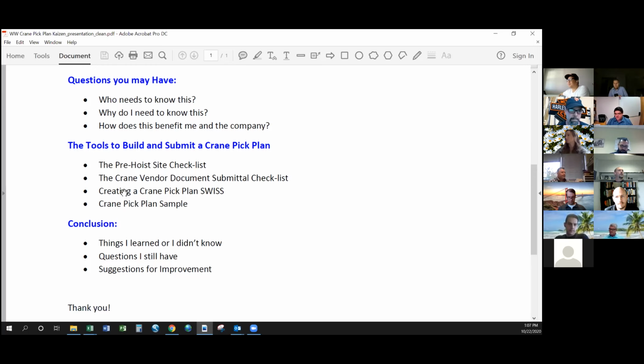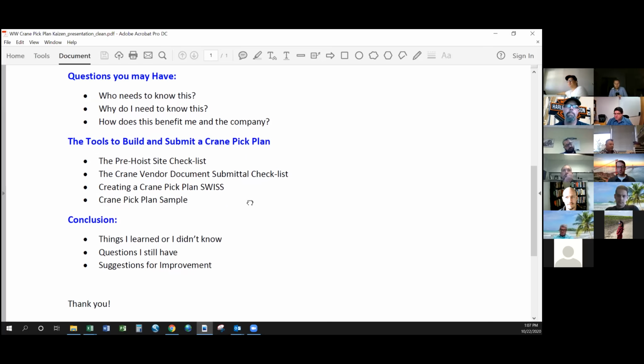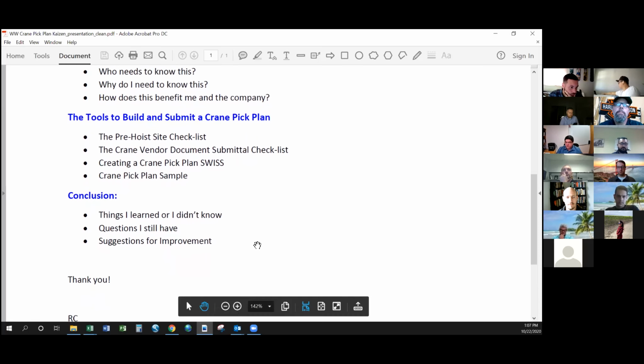I looked for information on the computer from big jobs on the big side, and I couldn't find any good information to help me. So it took me about 2 weeks to put a crane pig plan together, and then it took me another 2 weeks to resubmit many times until I got it right. And I still don't get it right. So it is good knowledge for you if you're a project manager. Maybe you don't have the responsibility to put crane pig plans together, but at least you'll be able to assist anybody who comes into this responsibility later on.